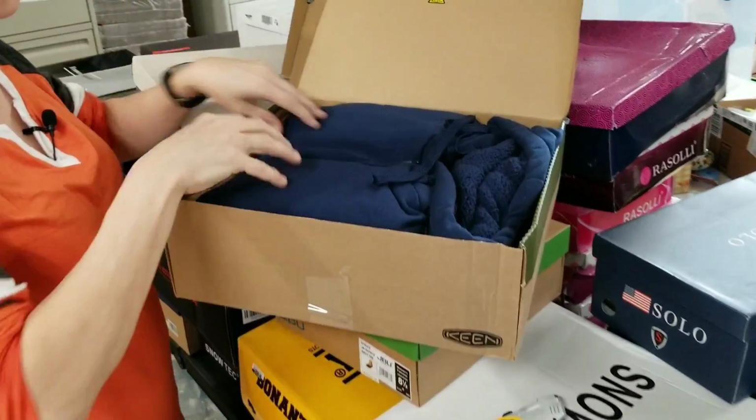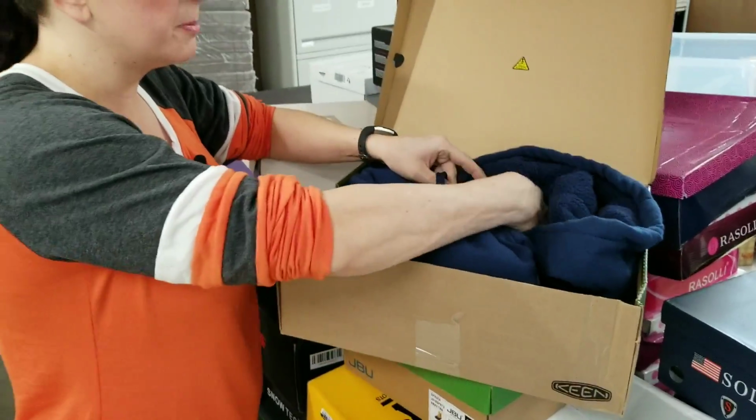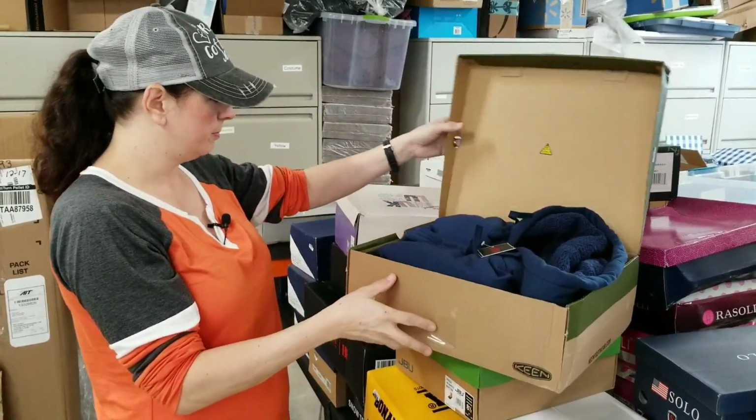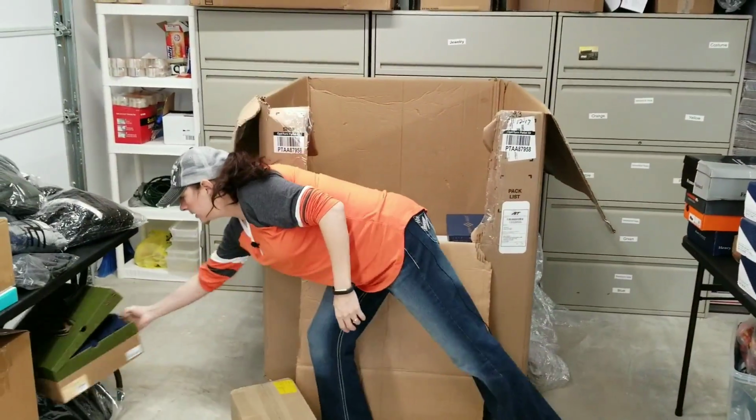Keen Foot. Oh no, this is a hoodie. It's a blue Sherpa lined Espada, which is the brand that I was telling you about, that the men's brand is. It's just in a shoebox. So I'm going to put it over here because it's clothing.